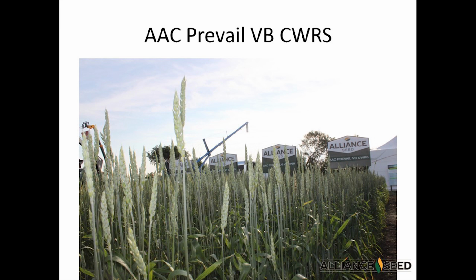And a lot of these midge-tolerant wheats, I say the midge is always nibbling on our wheat. So as soon as we have the SM1 gene, most of those varieties tend to have a little bit better yield than the midge susceptible. I think the midge SM1 gene probably just roughly gives 5% better yield in a lot of varieties, just because the midge seems to be nibbling away at the crop. That's just a shot of Prevail.